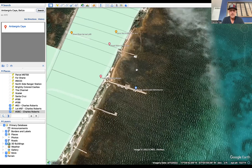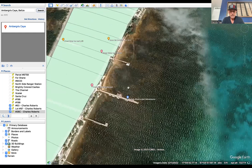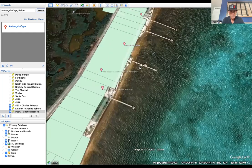There's a lot of turtle grass there. It's just not conducive to swimming. Some of the resorts have cleaned up at least a portion of their beach in order to make it swimmable.